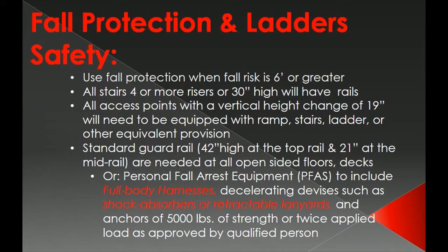Use fall protection when fall risk is 6 foot or greater. All stairs with 4 or more risers or 30 inches high will have rails. All access points with a vertical height change of 19 inches will need to be equipped with a ramp, stairs, ladder, or other equivalent provision.